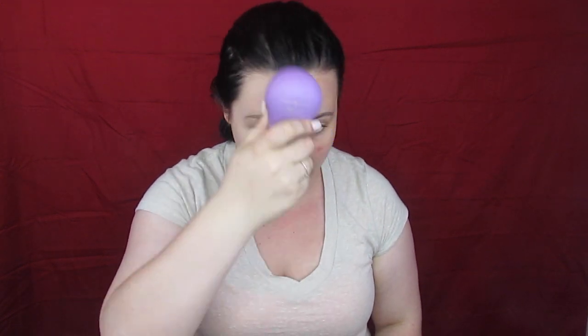But it does have a pretty nice finish. Just gives me a little bit of a yellow cast, which is partially due to my incorrect shade match, but I have weird skin, so not hating on the girls at Sephora. I can't even shade match myself. But I'm gonna do the other side of my face real quick.